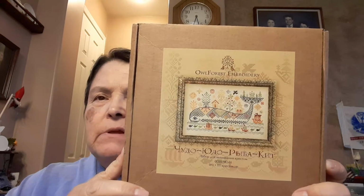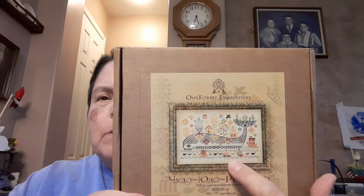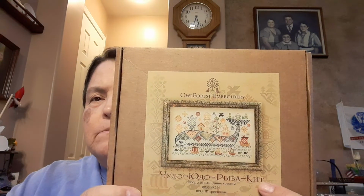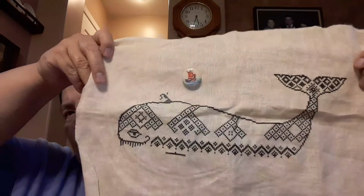They send you a lovely kit. It's really pretty. It has all the threads and the fabric and even a needle minder with these larger kits. So it's really a nice kit that they sent out. And this is the little needle minder that came with it. A little ship there.